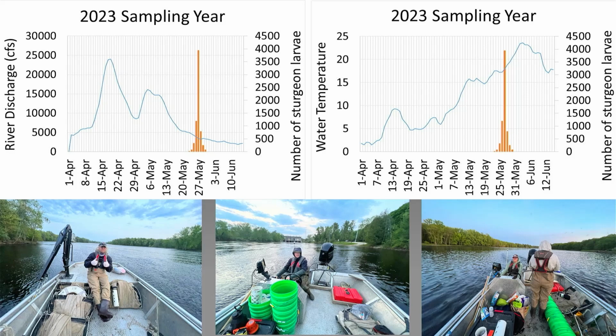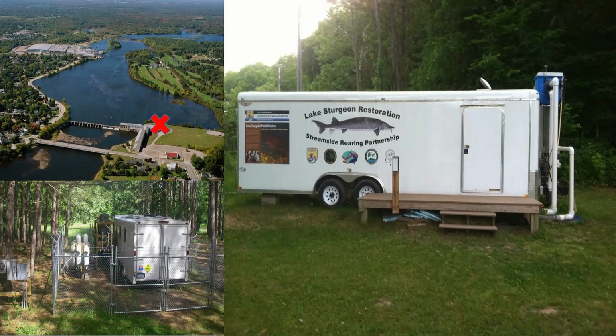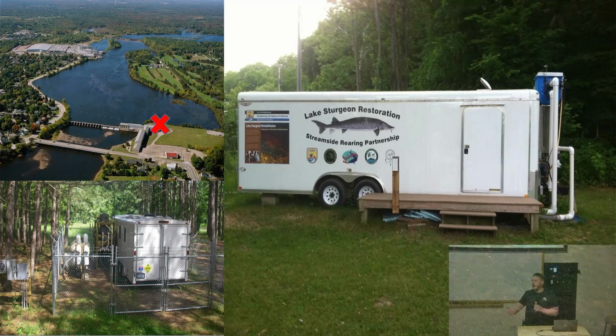You can see that the Menominee River was raging just before we started collecting larvae. We were a little concerned that our sampling efforts were not going to go well, but it turned out to be just fine. And so the interesting thing is, once you get these larvae in hand, we can't take the larvae to a hatchery. They have to stay in their water. They have to imprint on this water so we can get these fish to come back to the Menominee River.